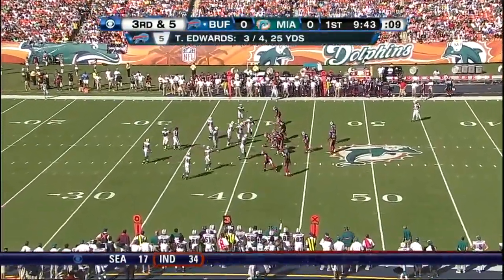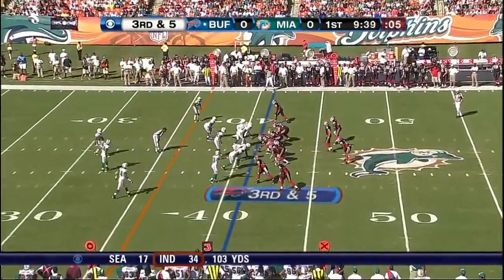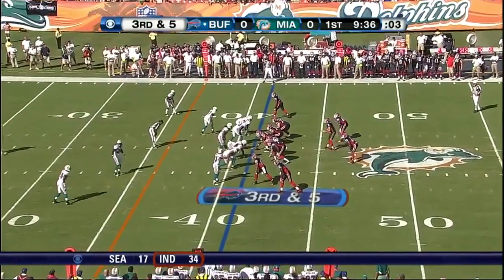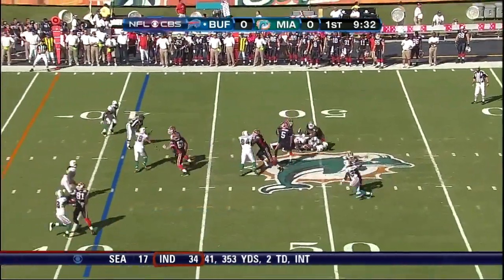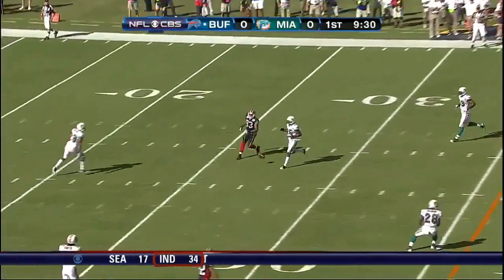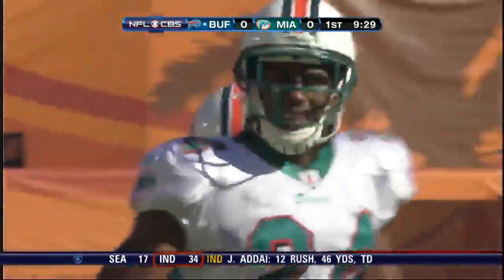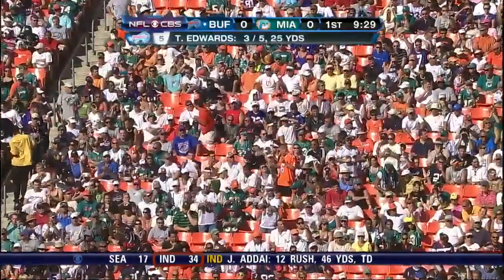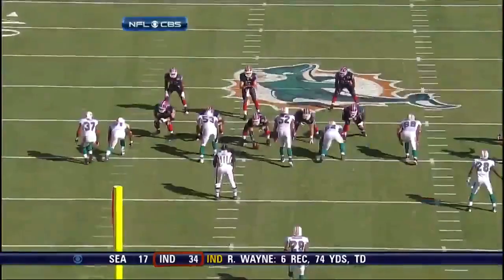It's 3rd down and 5. They've got Jackson and Marshawn Lynch in the backfield. The nickel secondary. Good block by Lynch. Edwards' pass is broken up nicely on the play. Defensive back Will Allen knocked it away. He led the team in tackles last week against San Diego. And it's a 3 and out for the Buffalo Bills.